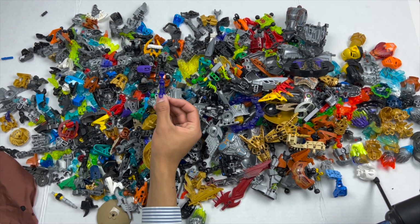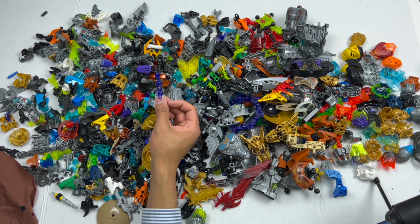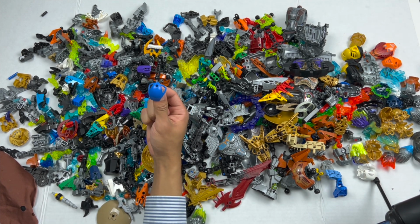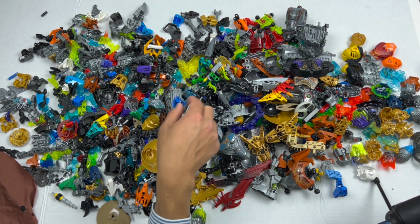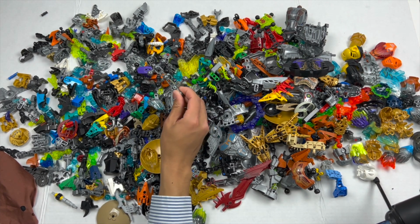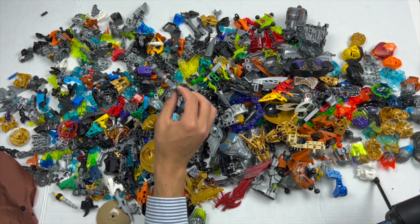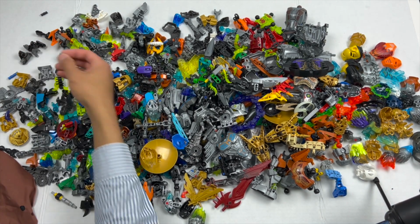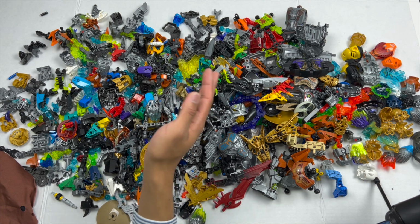This is actually pretty rare. It's one of the longer style of the bone pieces in transparent purple. Now this is the piece I needed for a long time for one of the other models that I was reviewing on this channel, the blue Nuva shoulder piece. More transparent purple pieces, some of the special molded silver elements for the Skull Warriors, bits and pieces of the creatures, another one of the flat dark gold head pieces, so great to see those.